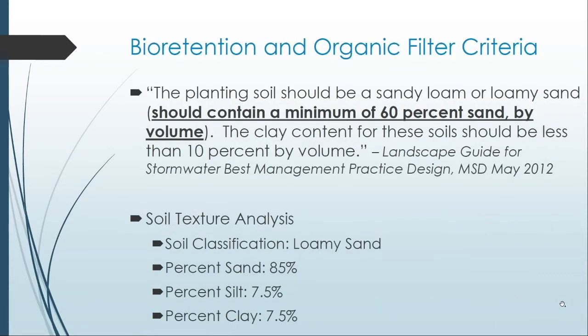Oh yeah, here's the details on that bioretention and organic filter criteria. 60% minimum sand by volume. Clay should be less than 10%. Typically, one of the soil texture analyses that we come back and see is that it's called loamy sand. We see typically 80+% sand, less than 10% silt, less than 10% clay. And you should be in good shape. I think there's also some organic material in there that they allow for. So if you've got another component in there, organic material is just fine. Next slide.